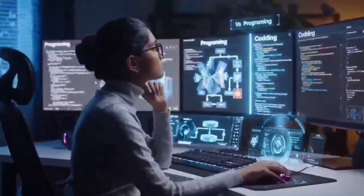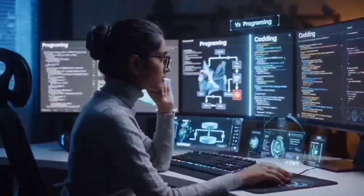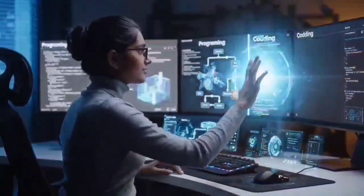Now let's talk about how you can become a programmer this 2026 and also how you can get your tech career started. Now that we have understood what programming is and its differences from coding, you would make an important decision. Now you would ask yourself, what kind of programmer do you want to be? That's because programming has many different areas.